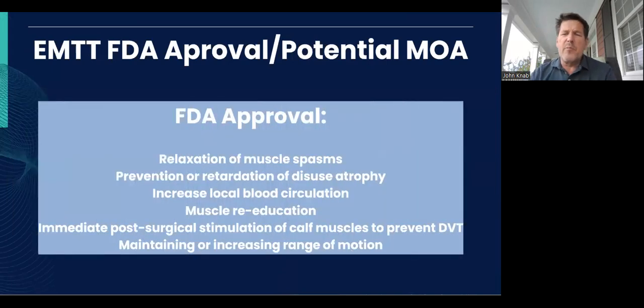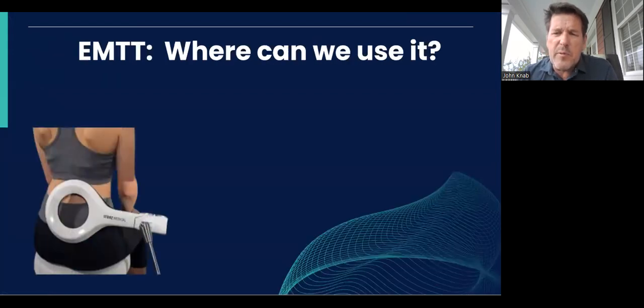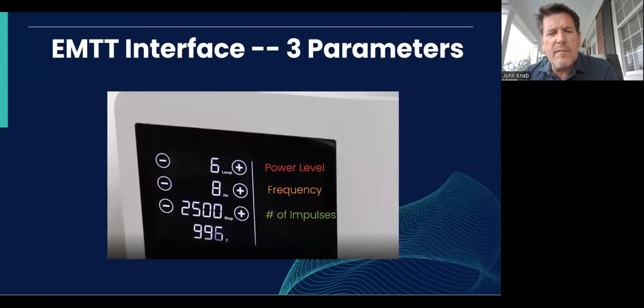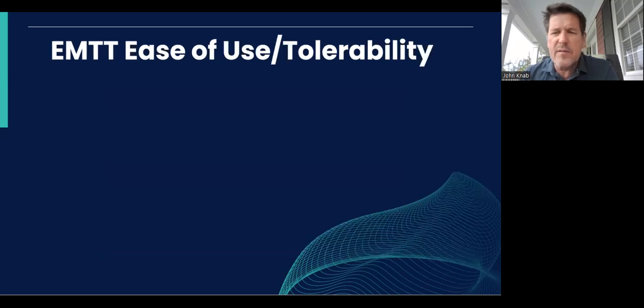So EMTT is FDA approved for reducing spasm, increasing blood flow, and re-educating muscles and nerves. It's applicable to most body parts. It's a very easy to use interface, learnable in about 5 minutes, if that. When I tell my staff 886, they know what I mean. That's power level 8, hertz 6, 000 impulses.